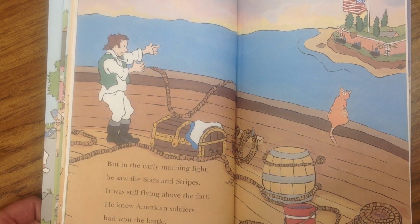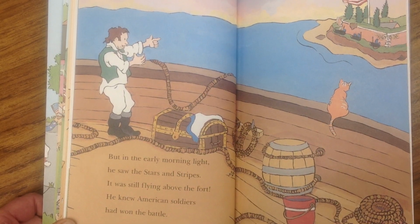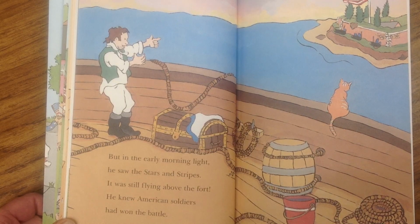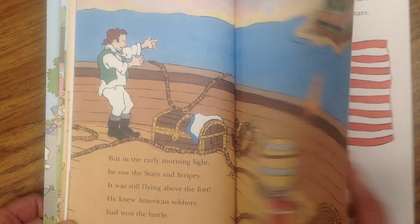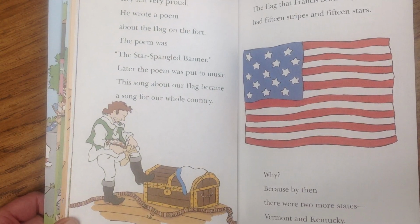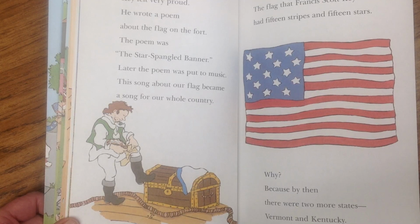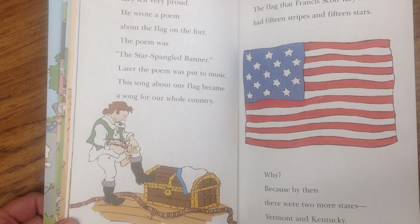He was afraid. What if the American soldiers in the fort gave up? But in the early morning light, he saw the stars and stripes. It was still flying above the fort. He knew American soldiers had won the battle. Key felt very proud. He wrote a poem about the flag on the fort. The poem was The Star-Spangled Banner. Later, the poem was put to music. This song about our flag became a song for our whole country.